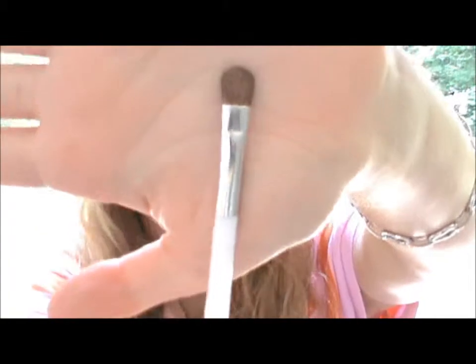If you can see, it works really well. I really like this, and it puts it on your eyes really evenly.